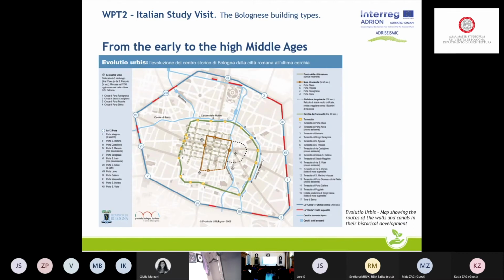In the later centuries, the area within the green line was also saturated, so new buildings were not more possible in that area, and expansions began outside it, so within the red and blue line.